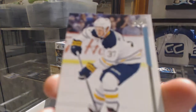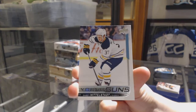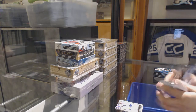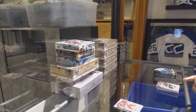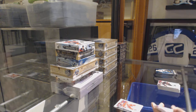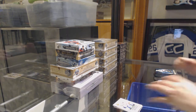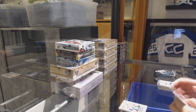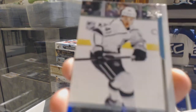Buffalo Sabres, Casey Middlestad. Marquee rookie of Libor Zulak for the Detroit Red Wings. Marquee rookie retro for Florida, Juho Lamikko. Young Guns for the Los Angeles Kings, Shelton Rempall.